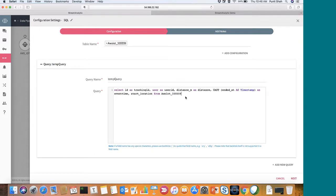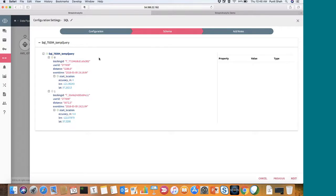Okay. Now, next is a SQL query. So let's say you got your data coming in, you wrote this query. This query could be pretty much anything. You write your query, you hit next. You can immediately see that the sample data that you read from AWS IoT, when that query got applied on that sample data set, this is how your data transformation happened.